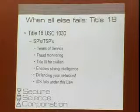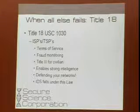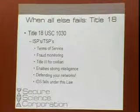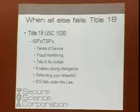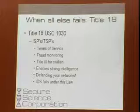it's recommended that you write a terms of service that people basically agree to before they come onto your ISP. That basically states, if you're going to commit any illegal acts on our network, we are going to monitor you. We have the right to monitor you. Just consult your lawyer; they'll be able to put it together for you. The point is that it allows you to do fraud monitoring on your networks.